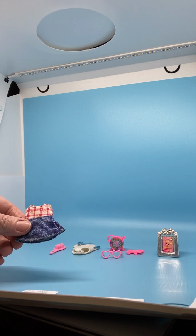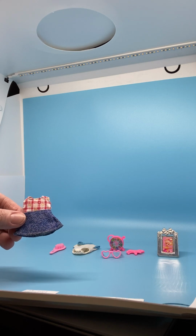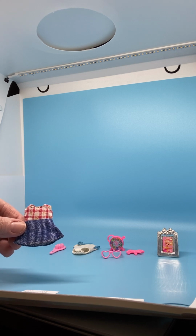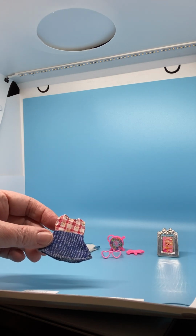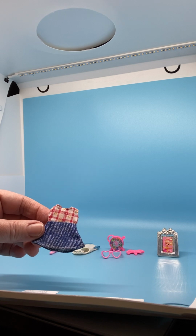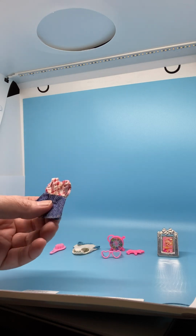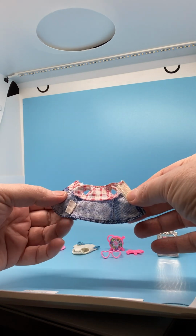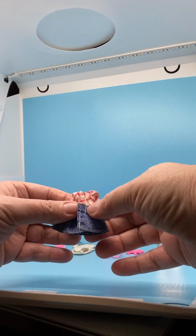Next we have this cute little denim look skirt dress that is part of the 1996 Cute and Cool Kelly and Little Friends fashion pack. Item number 6860091. The dress has a gingham top with red and white gingham checks and little yellow daisy looking flower. Again, it's got the denim look skirt. It's cotton. The back closure is Velcro. It opens all the way up to be placed on the doll.